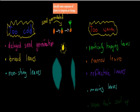Next was identify some responses of plants to temperature change. I'm not going to go through all of those responses in detail, I've covered them in video number 11. But these are some of them. So if it's too cold, what they can do is delayed seed germination. I'll go over that example.